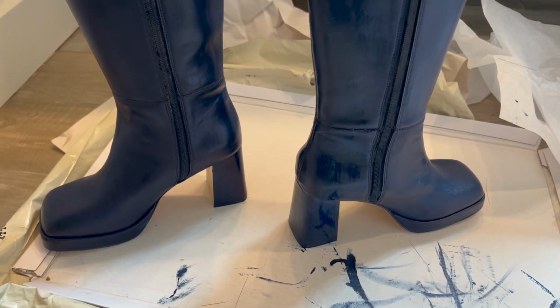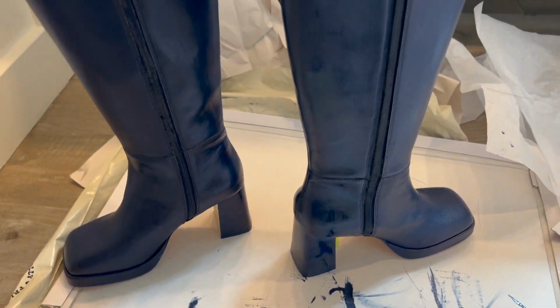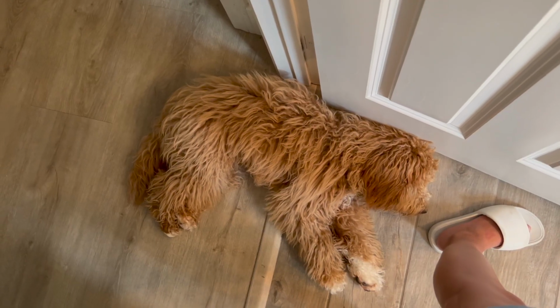All right, here we are, two coats completed, and honestly, I am digging these boots. I think they look so, so good.